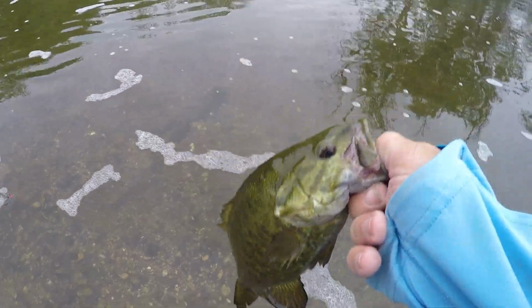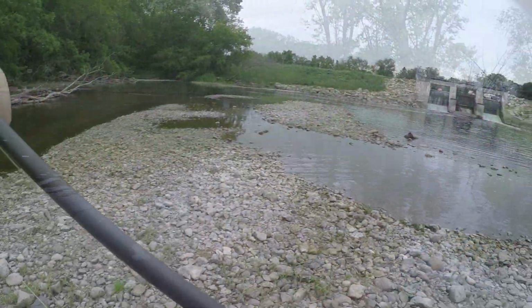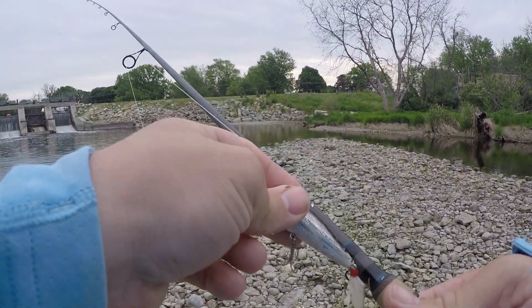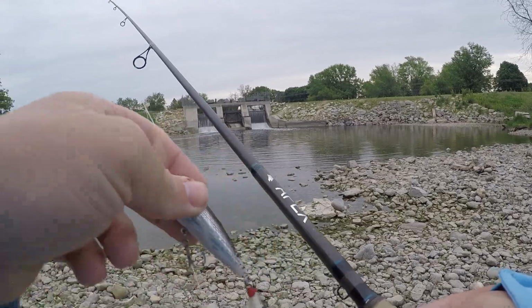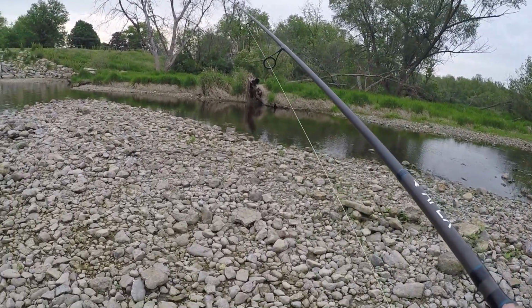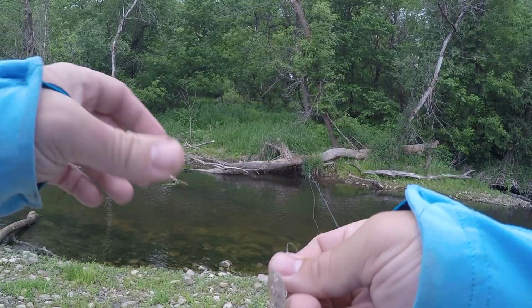A pretty little dude. Spunky. Well, looks like the water's really low here today. So, wish me luck on getting a bunch of fish, because usually this water's 5 feet deeper.